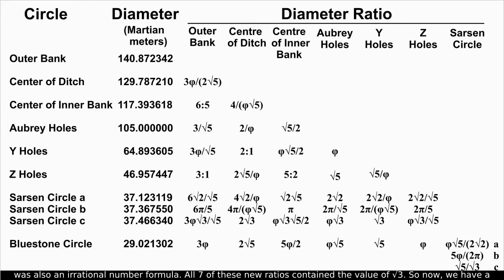So now, we have a grand total of 42 music interval values and irrational number formulae for the 8 Stonehenge circles. What is so unusual about the circle diameter ratios is their incredible integration with each other. None of them are meaningless. All are found to be either irrational number formulae or music interval values, each accurate to about 6 decimal places.